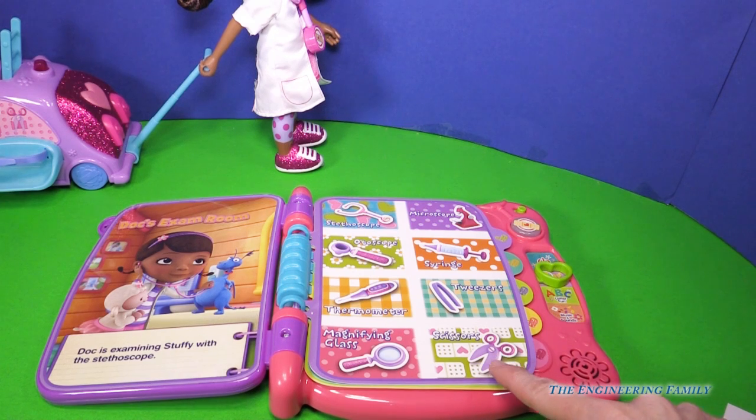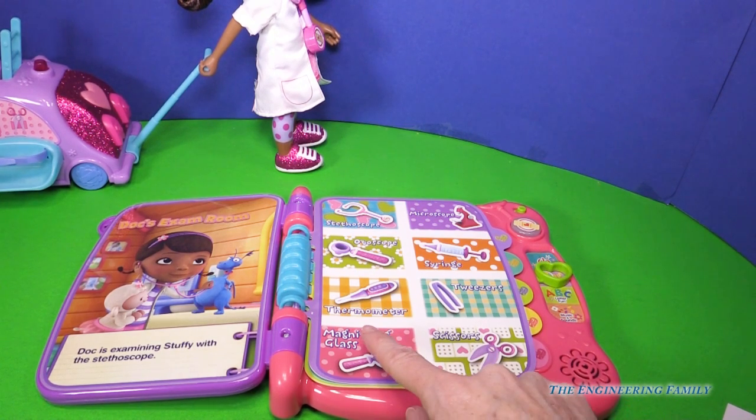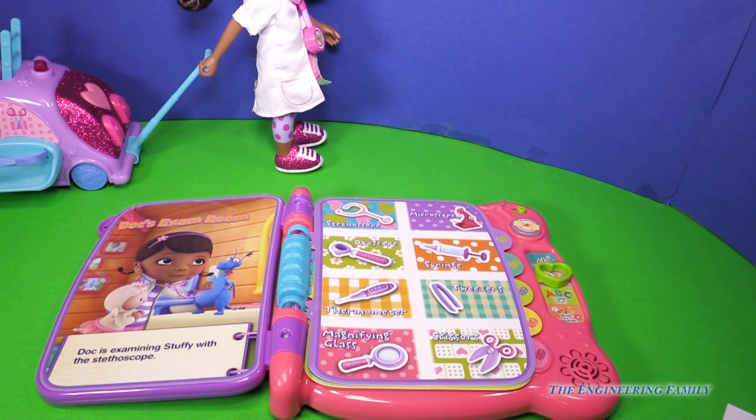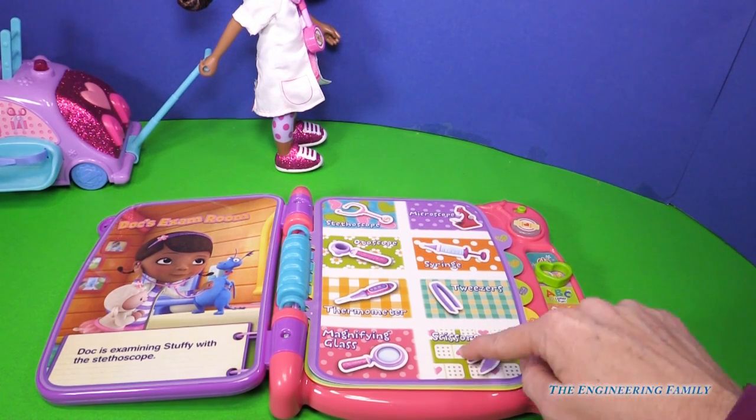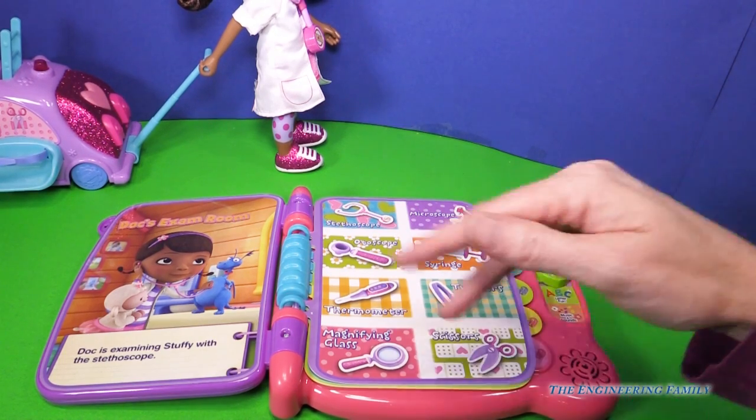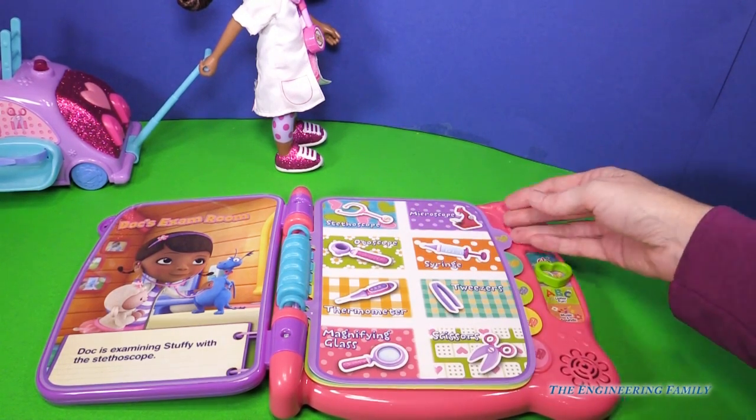Okay, so these are the scissors, but I'm going to push the magnifying glass. Let's see what happens. Magnifying glass. Please try again. See, when I push, Doc is looking for her scissors. Can you find them? When I push, they know what I'm doing. So let's turn the page and see what happens next. You're right. Bye, Stuffy. Bye, Doc's exam room.